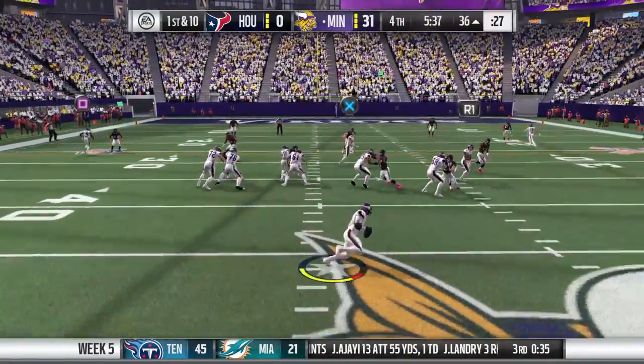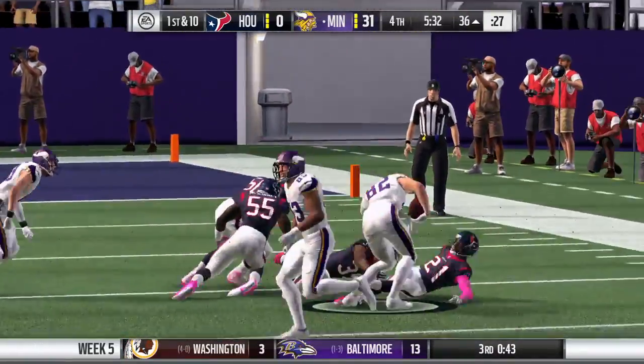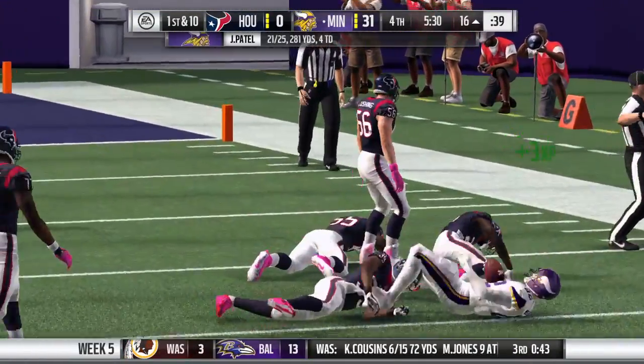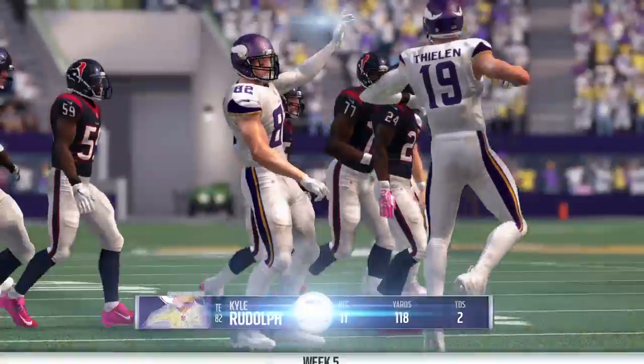A play-action fake. They'll look to throw. And he's got his favorite target yet again. It's complete. And he's brought down after a good gain. And a nice gain of 21 yards.